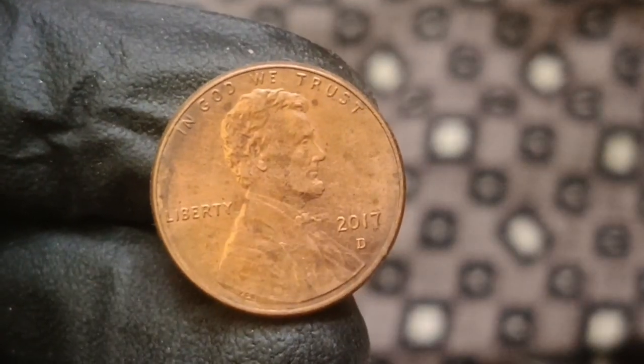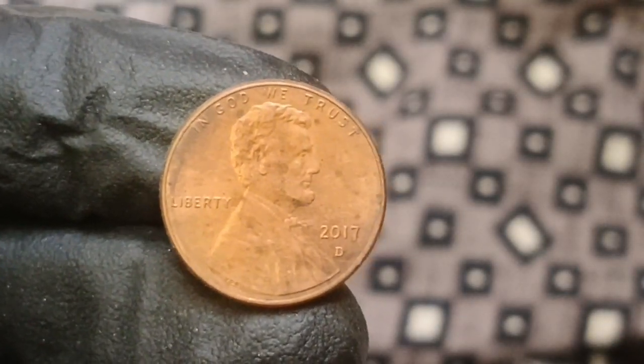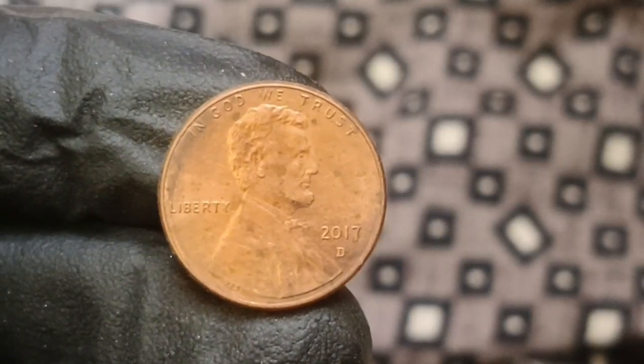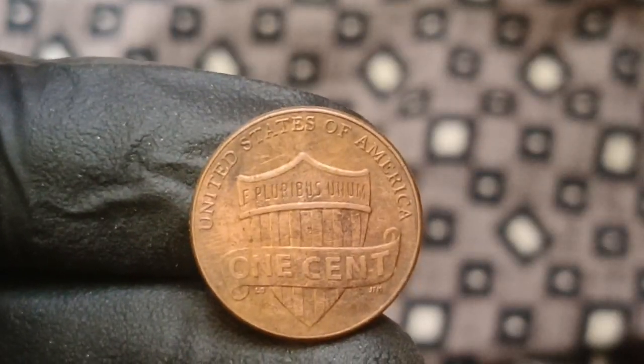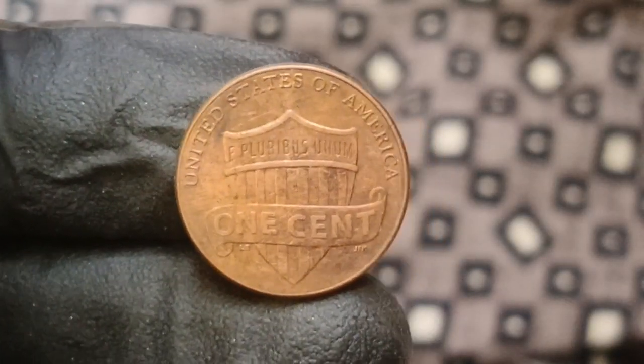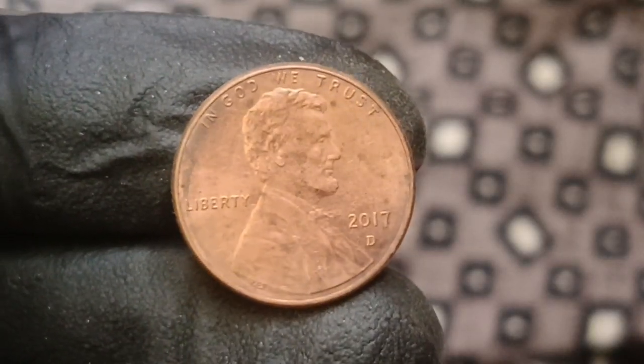This particular example has been described as the Mona Lisa of error coins, a modern cent that rivals the 1943 copper penny and the 1955 double die in fame, because while those coins are legends from the mid-20th century, the 2017 D example proves that even in the modern age, when billions of coins are churned out by high-speed presses, mistakes can slip through that are so extreme they rewrite numismatic history.